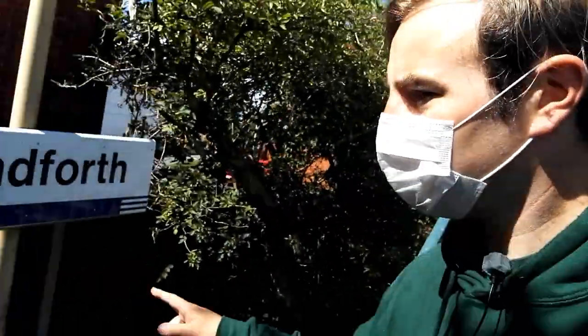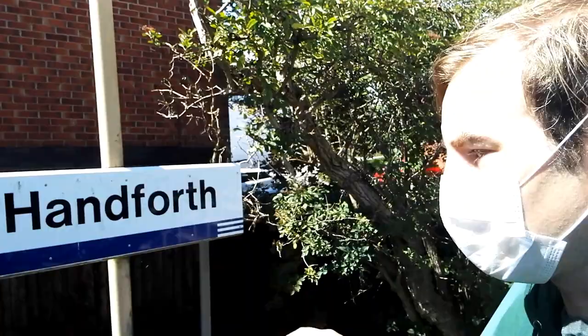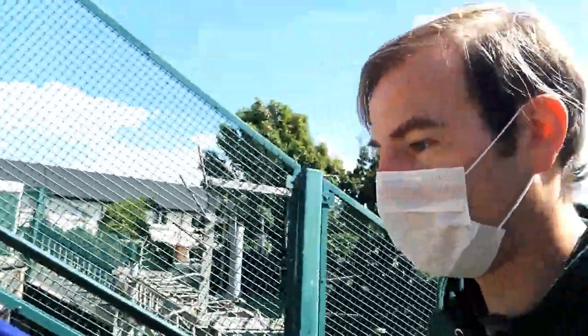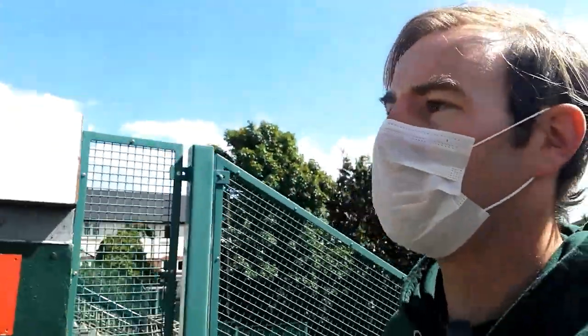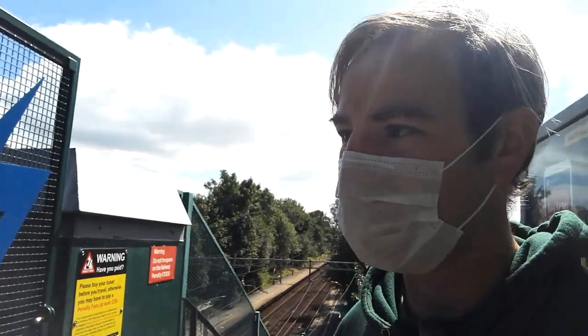That's an old sign, I believe that's from when they were Regional Railways. I think that's a Regional Railways Handforth station sign. So just get to the top, get to the road. I'd planned to just take you here to Handforth and we'd walk straight into the town centre. When I got here, I realised there was so much to see.